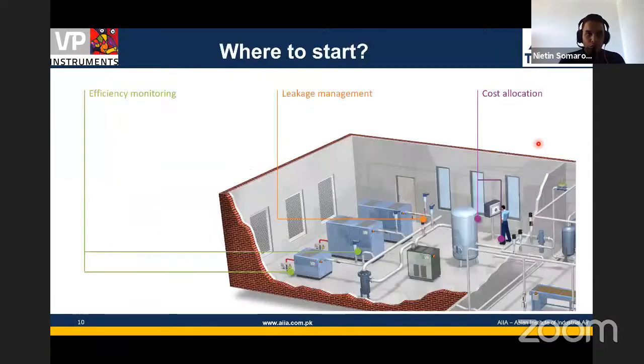So where do you need to start when you want to do effective permanent monitoring on your compressed air system? First of all, you need to start doing efficiency monitoring of your compressors. Efficiency monitoring is done by connecting power meters and connecting flow meters to the output of the compressors. This will give you the efficiency per compressor. Then you can keep track of the efficiency and see if it's still within your preferred efficiency rate. If not, you can take immediate action.